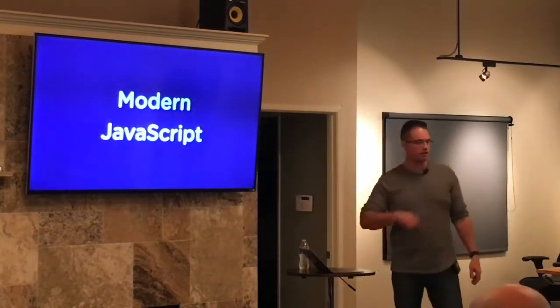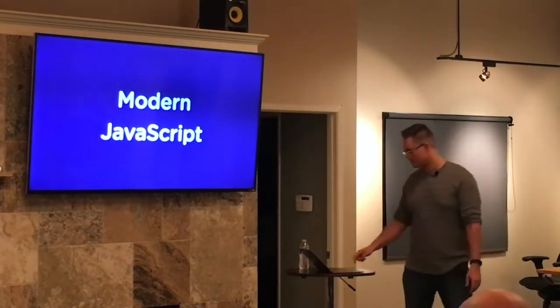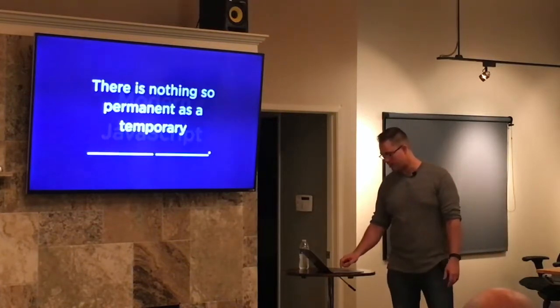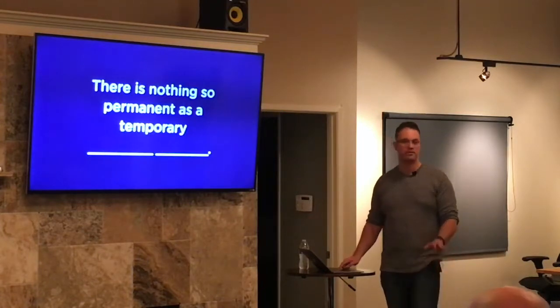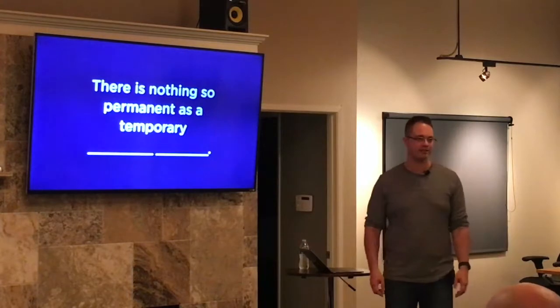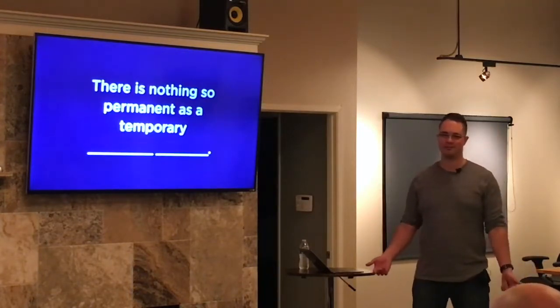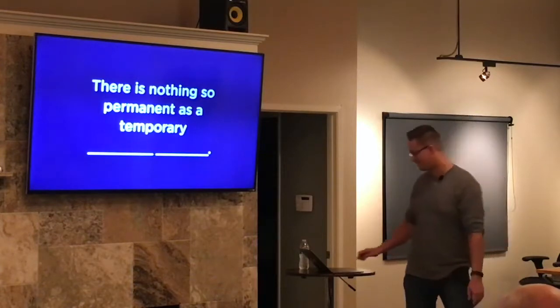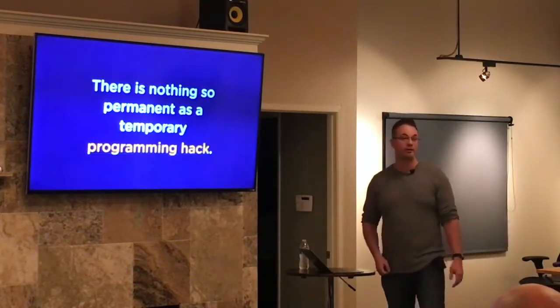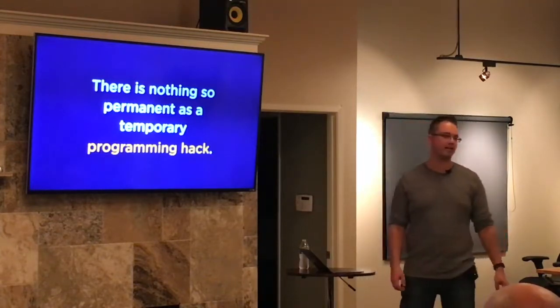So this talk is about modern JavaScript. And as I was doing this, well, first off, let's talk about this quote here. There's nothing so permanent as a temporary... does anybody know this quote? No, it was Milton Friedman. Okay, well, that's okay. I won't get political here. Programming hack is what I'll say. So nothing as permanent as a temporary programming hack.